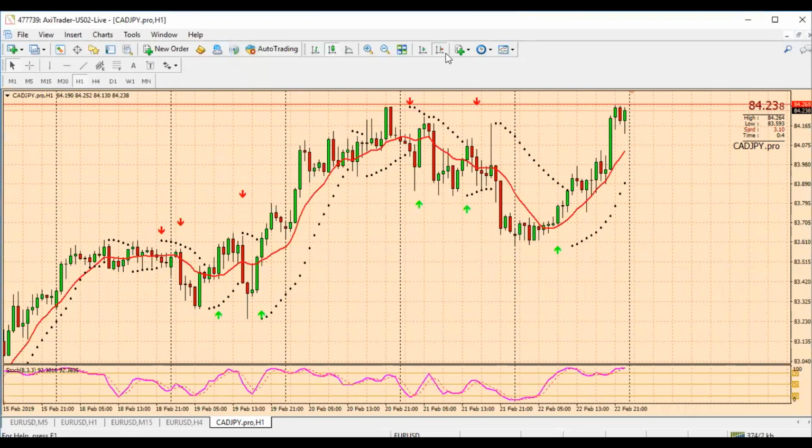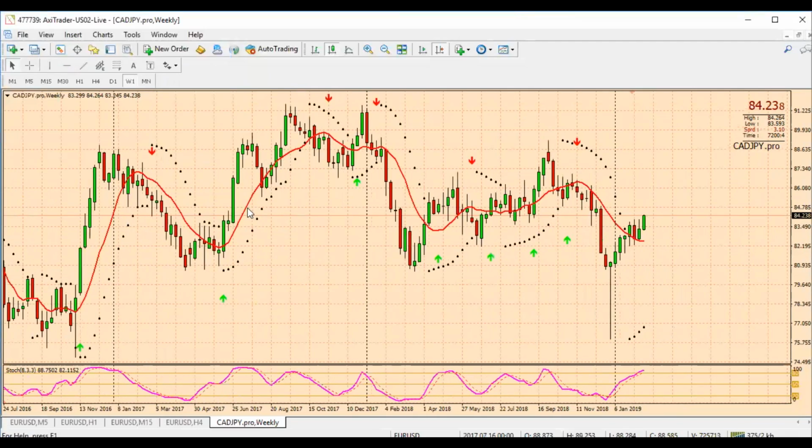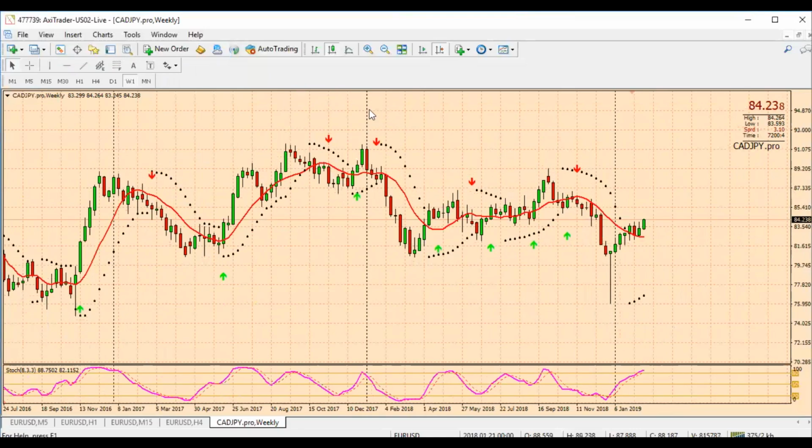CADJPY, because this one we need to go into a bigger time frame. I have to look at weekly on this one. Yeah, it found bullish buying power on this one. And clearly the Friday close is a very strong bullish close. So let's see what it's doing.